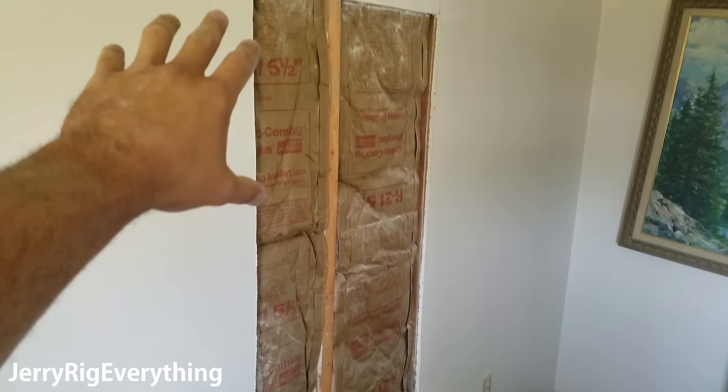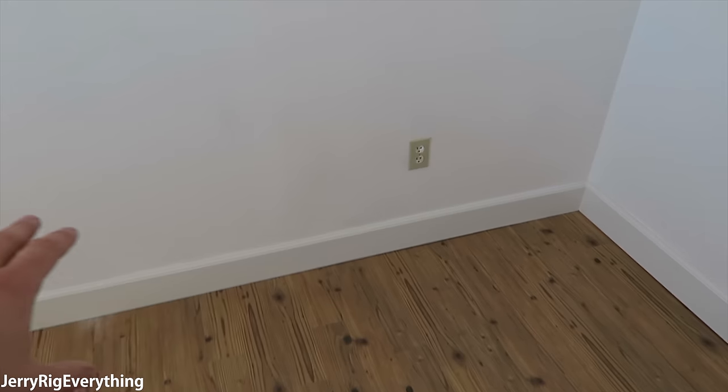So this is that back room. This is where I had the cutout of the drywall. So they painted over that. And it looks like they added some texturing too. We got the baseboard. I don't think I touched the baseboard at all when I pulled that piece of drywall out to check for the mice.